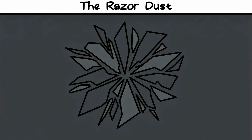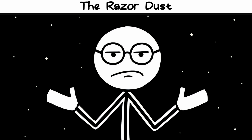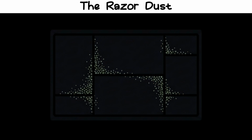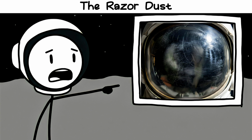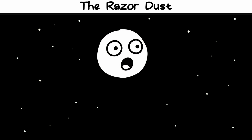Think of freshly broken glass, then shrink those shards to a size you could inhale without noticing. That is what moon dust actually is. The Apollo astronauts discovered this the hard way. The dust worked into the seams of their equipment, abraded the coating on their helmet visors, and cut through the material of their boots. Not over weeks, but over hours of surface exposure.